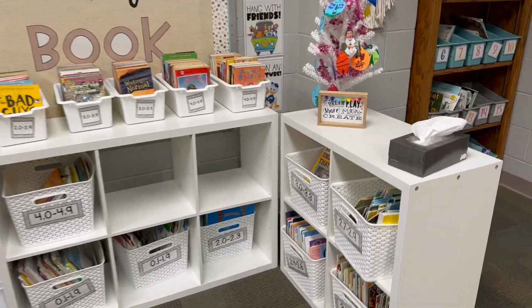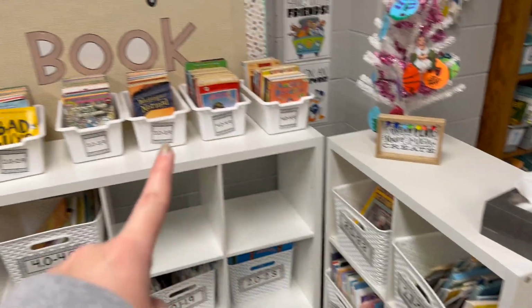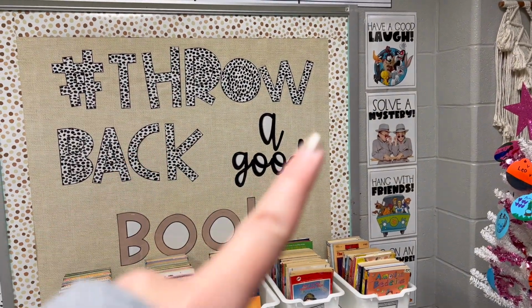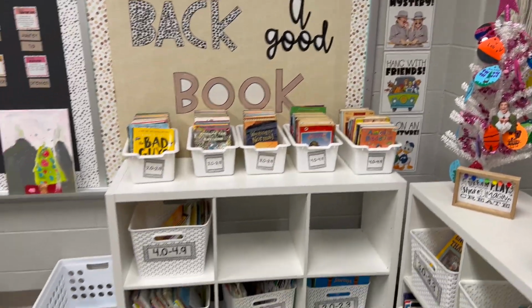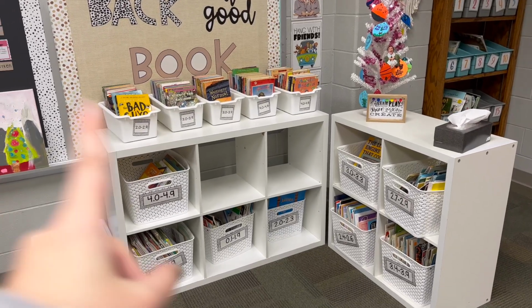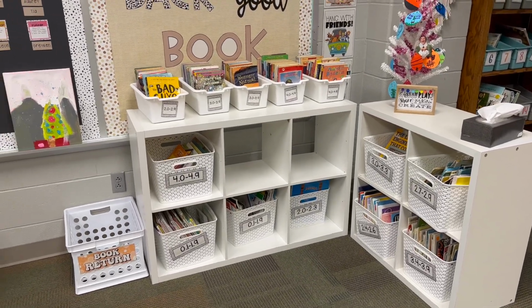But my shelves are Target, book bins are Target, the small bins are Target, all the decor pieces, the words, these posters are all TPT. The return crate is Target as well. I do need to get some more bins, but as of right now, it's doing pretty great.